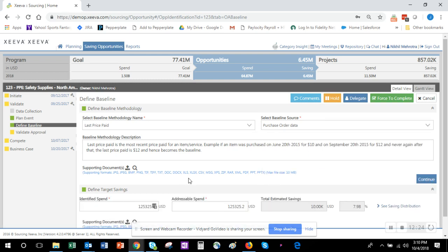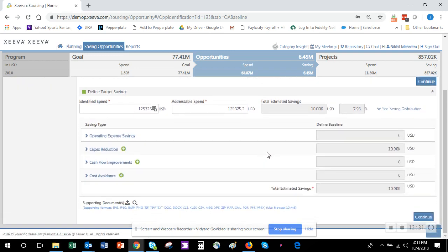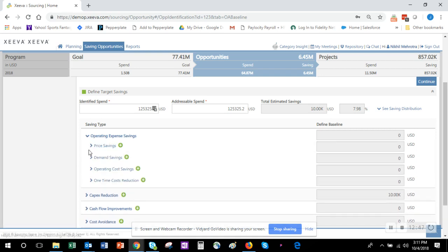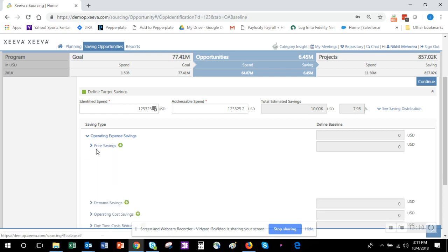And furthermore, not just identifying certain target savings, but understanding the different savings types that occur within an organization. Whether it be improvements to cash flow because of better payment terms or reducing inventory or some other customized savings type, or whether it's just a pure operating expense savings because you're doing a price-to-price savings event. So something that used to cost $1, we renegotiated, and now the supplier's providing it to us at 95 cents. That's a pure operating expense savings. There's also things such as discounts and volume rebates and substituting products where customers will allow.